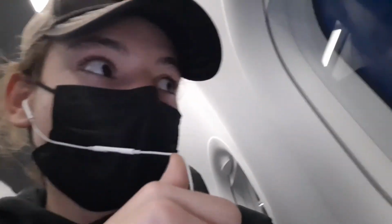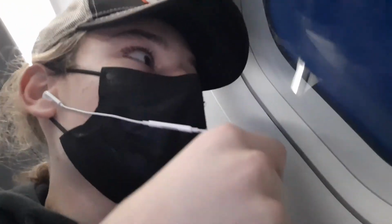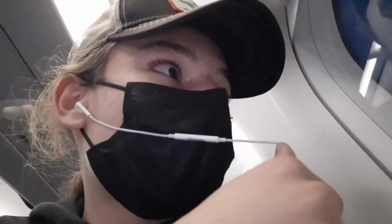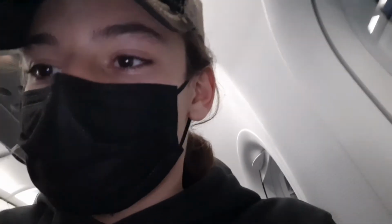Right, so update number 4, and we are currently just over England basically. We are landing in about 10 to 15, maybe 20 minutes. The captain has told the cabin to prepare for landing. So we are landing shortly. I'll talk to you when we land.